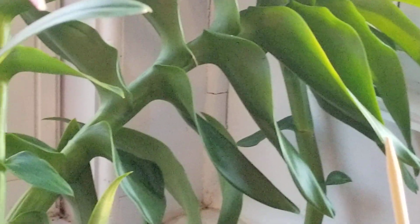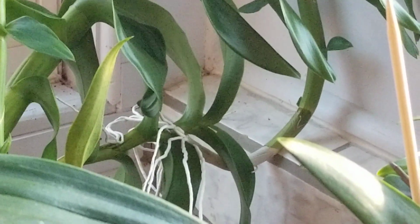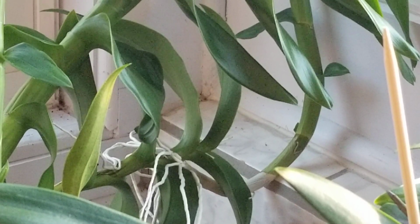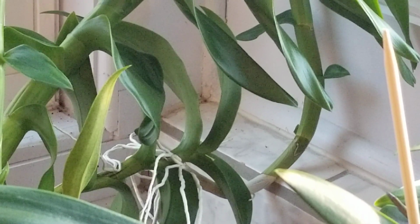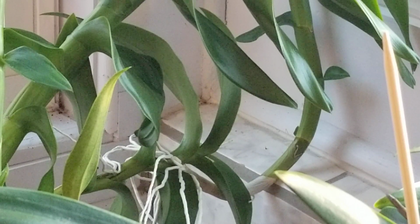As you see, I have to kind of rope these things to the windows. Where is the keiki? Aha, right back here. Do you see all those roots? That huge keiki formed, and I can't get it off of that cane. So I guess that keiki's going to stay there in the corner of the sunroom, but it's getting ready to bloom.